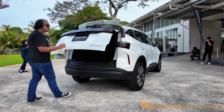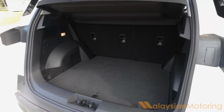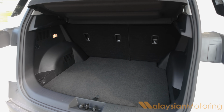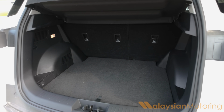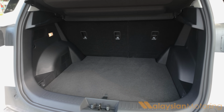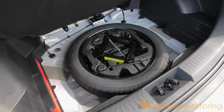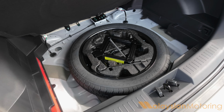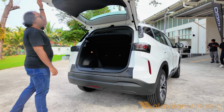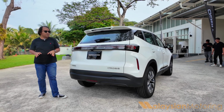Behind this tailgate, which is not powered as standard, although I assume that you can probably fit some powered struts there, you have a pretty good amount of space. Now, the floor in this car has been lowered slightly, so there is a little bit of a lip, but I can confidently say that this is broadly on par with the amount of space that you get in something like a Perodua Ativa or a Honda WRV. And of course, you can fold the rear seats flat 60/40 for added practicality. But most importantly, underneath the boot floor, you will still find a space-saver spare wheel, in this case supplied by Linglong.